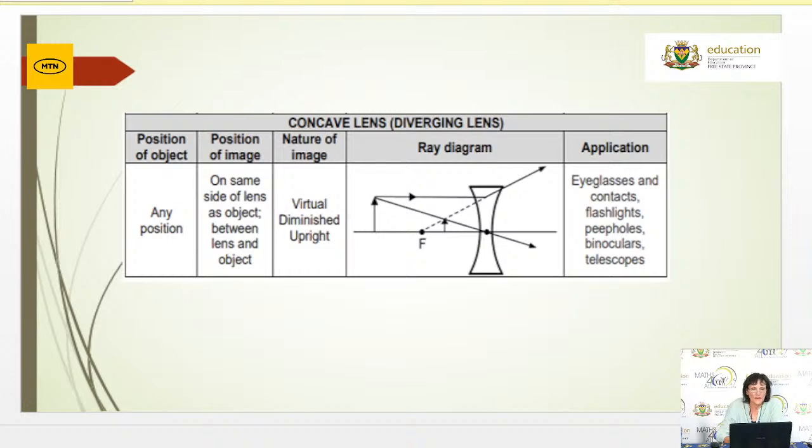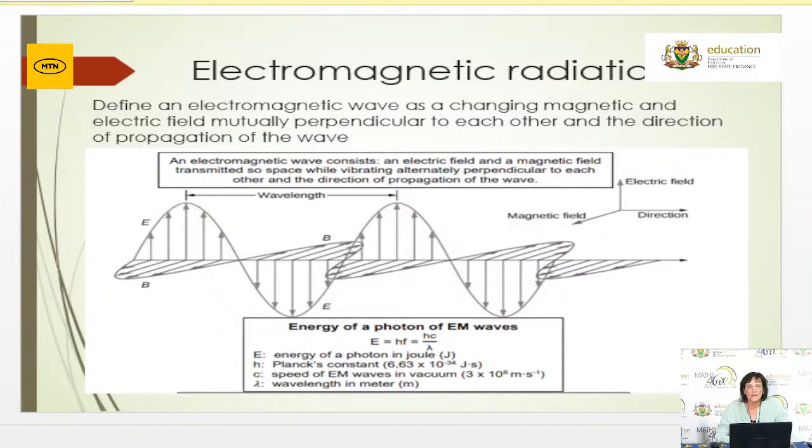With electromagnetic radiation, our next topic, learners struggle with the calculations here, so I'm going to give more attention to it. It is an electric field and a magnetic field mutually perpendicular to each other and to the direction of propagation of the wave. So it's three-dimensional. That's transmitted in space while vibrating alternately. It's self-inducing. It doesn't need a medium to be transmitted.